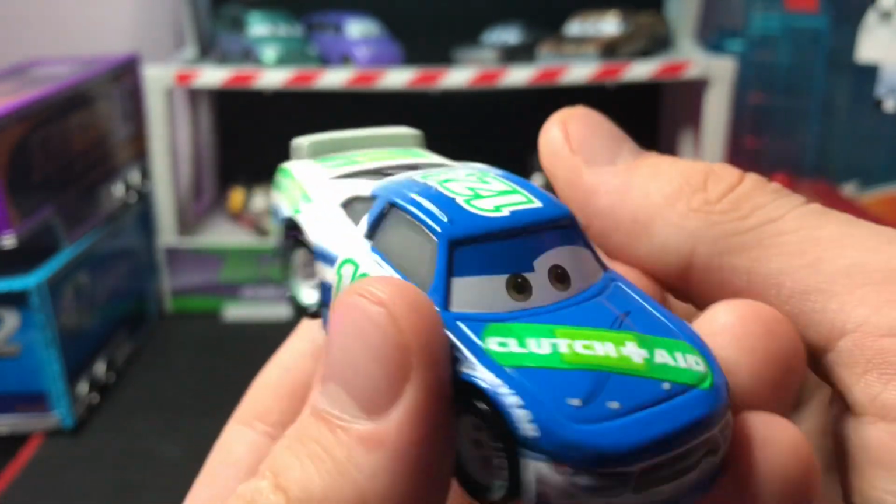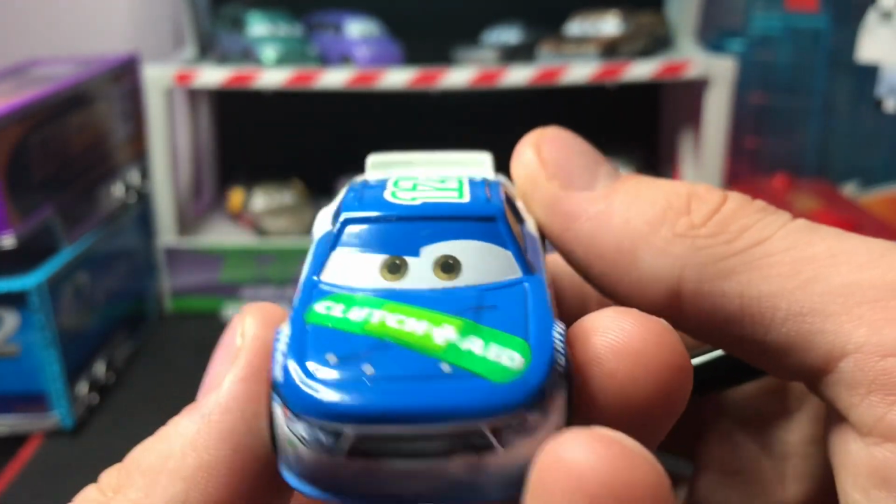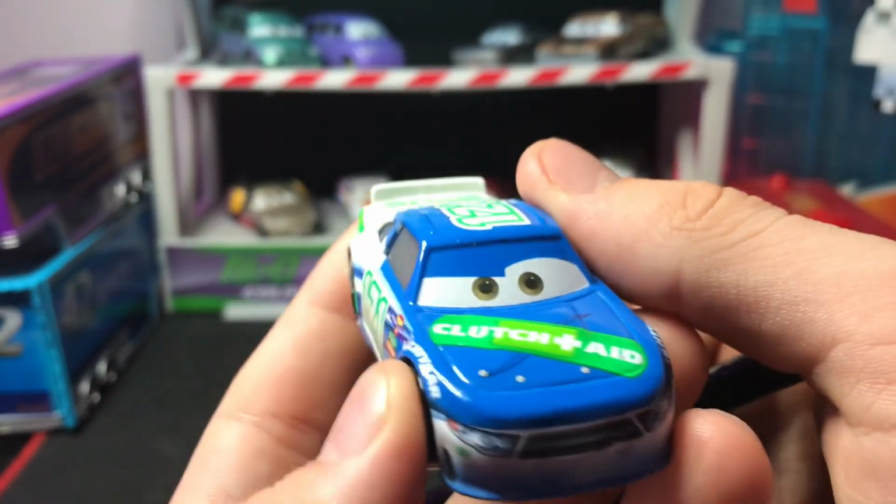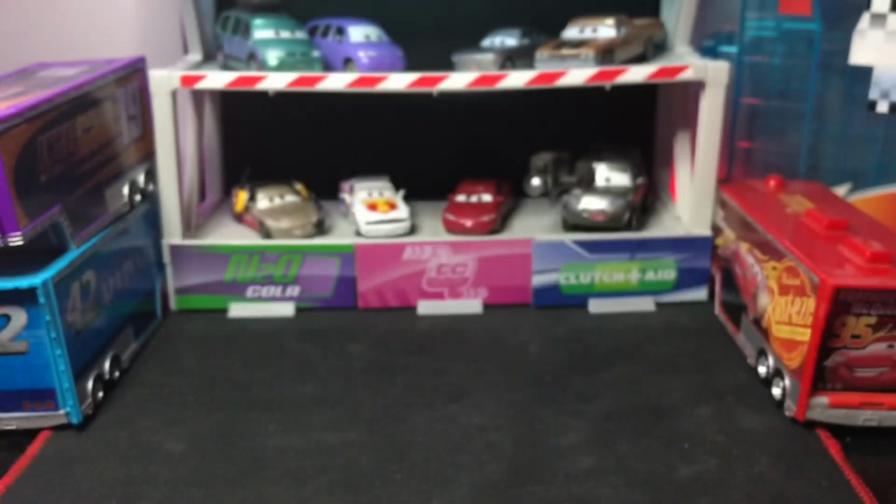Decent car to start off with. Not my favorite stock car ever, but I think he does have some good colors going with him. I like the blue and the green and how they highlight each other.